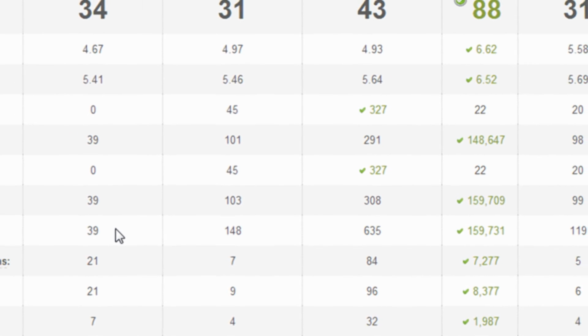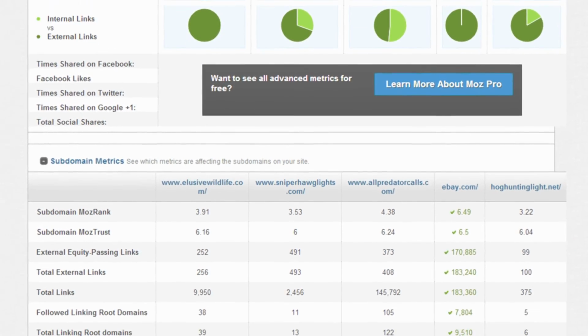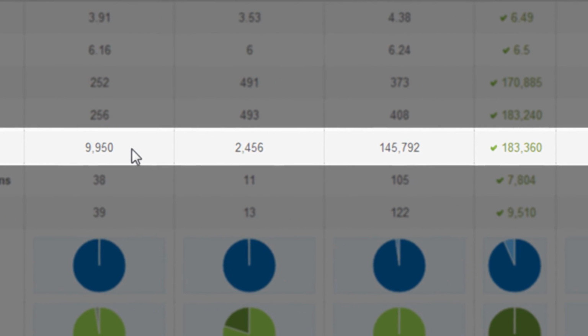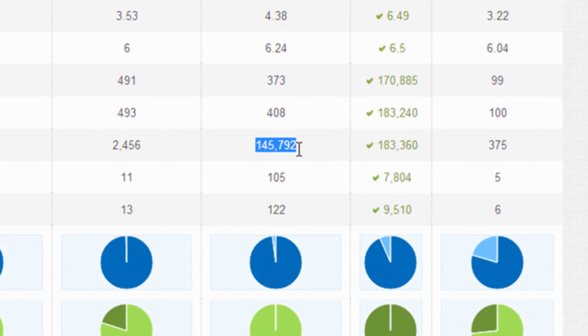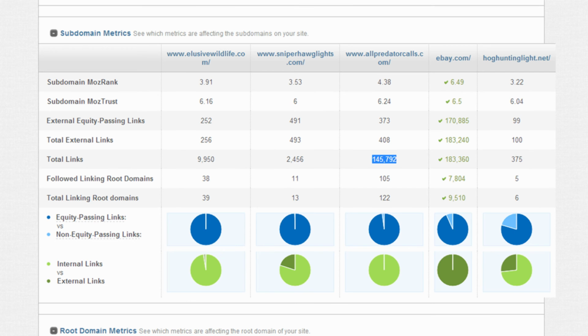But again, there are other factors, like the quality of those 39 links is a big factor. And if we scroll down to the overall domain stats, you'll see the total links. The first listing, Elusive Wildlife, has almost 10,000 incoming links, and then my client's site has 375, and then you'll see the other sites have higher total links, and eBay has 183,000 incoming links currently. So there's a lot of factors that Google and other search engines use to rank sites, but this tool helps give you a starting point for understanding why some of your competitor websites are ranked ahead of you and maybe what you can do to help your rankings.